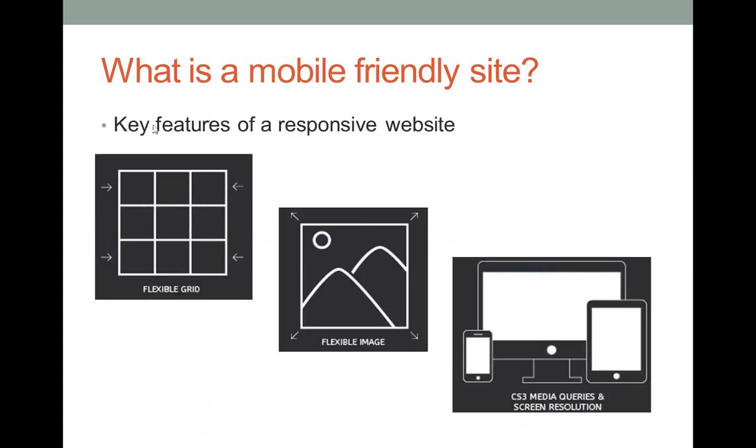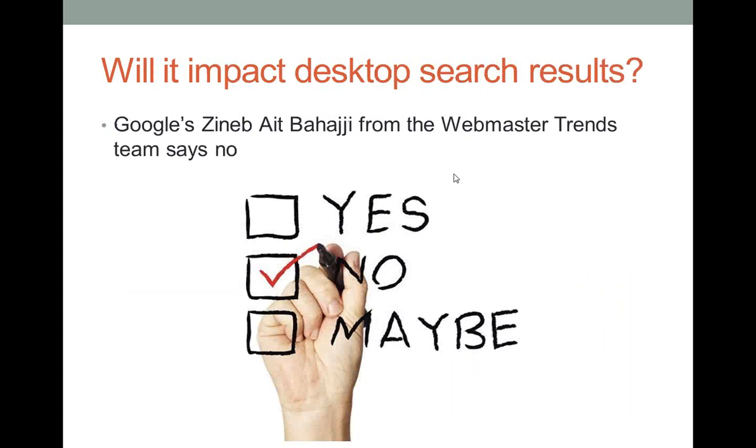Key features: flexible grid, flexible images, CSS queries. So flexible images are built inside the CSS, and the code is HTML5 typically and mobile responsive.